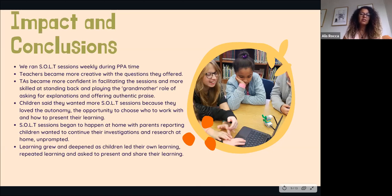And as a result of this, and as a result of the repeated way that they were learning, finding things out for themselves, reading things on the internet, sharing it within their group, presenting it, talking to the teacher about it the next day, we noticed that there was lots and lots of deep learning happening because of that repetition.